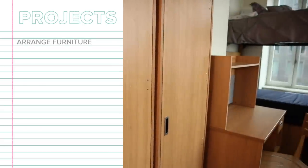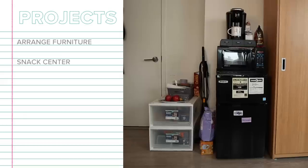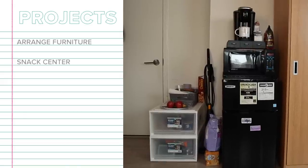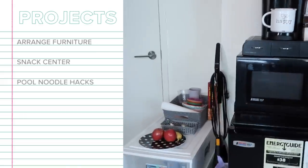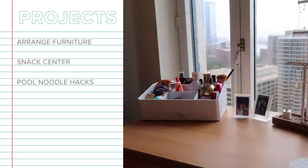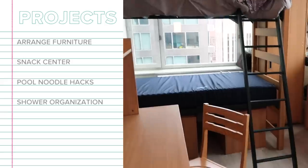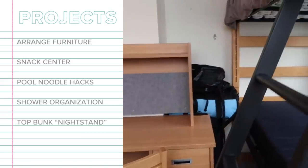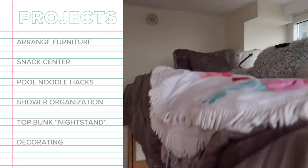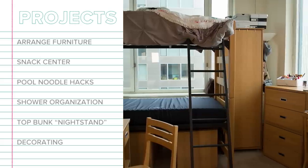The first thing we gotta tackle, like many of our makeovers, is arranging the furniture. Next is a snack center. I have a little trick for a mini fridge that I think is gonna help them out. Next, we have 2 pool noodle hacks. I'm just gonna leave it at that. You'll have to keep watching to find out what they are. Next, we have a little hack for organizing shower caddies. And then since Riley is on a top bunk, I have a little nightstand solution for her. And then lastly, we're gonna decorate. Make it so that the room is really cute and inviting and feels like home. So that's what we're gonna do today.